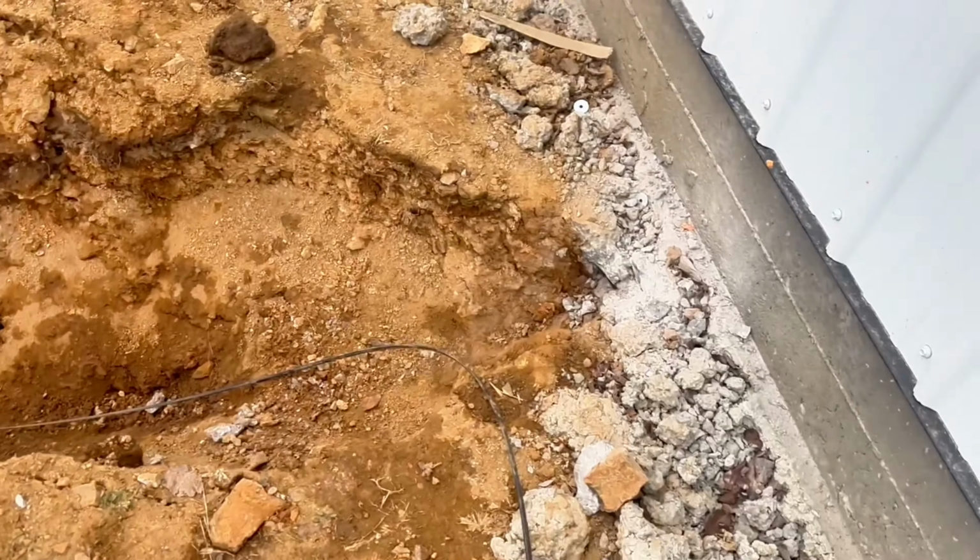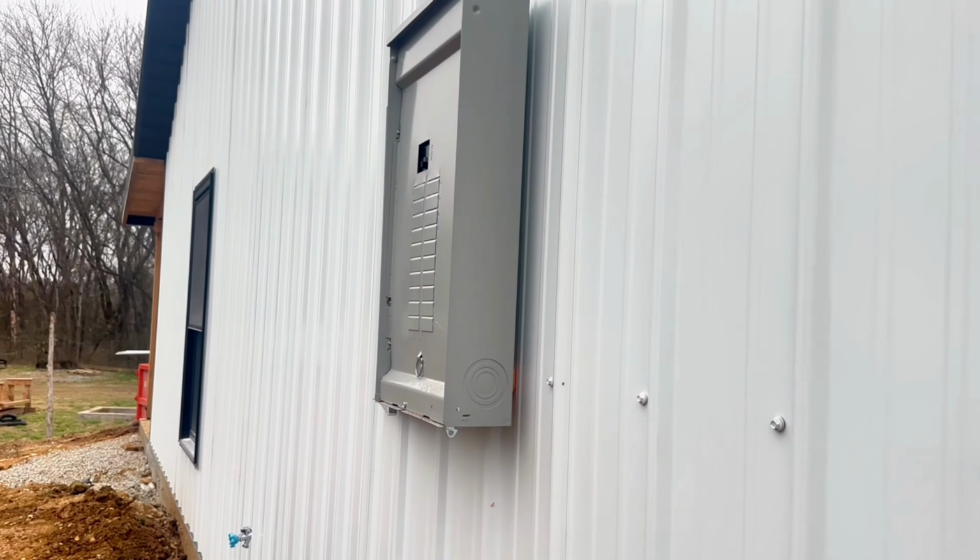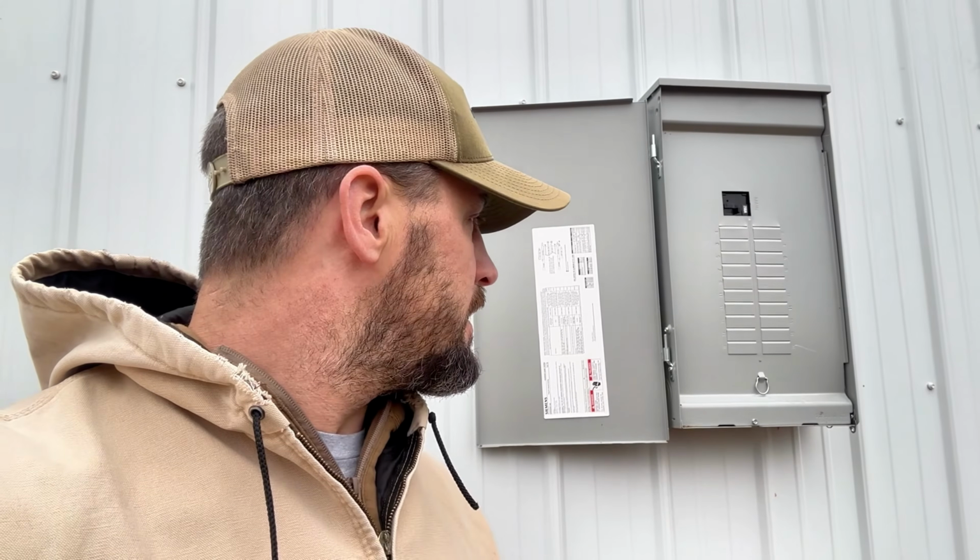So because of that, we're running our own underground, and I dug that trench a couple weeks ago. We got it laid in the ground now. And we're just gonna run 2.5-inch conduit up from the ground up to this breaker box right here, disconnect. And then that's how we're gonna power the house. But the meter itself is all the way over on a pole. I'll show you that. I'll walk you the whole way.